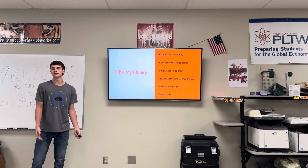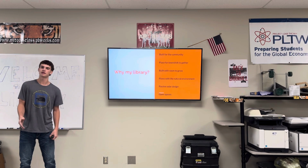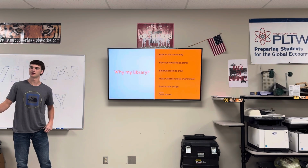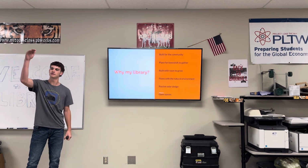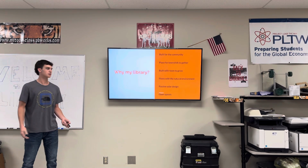It's a passive solar design, which means the sunlight in the wintertime can go under the eaves and heat the library, while in the summertime it's above the eaves, so it doesn't go through the windows. And then it's open spaces, lots of room to grow, like I said.